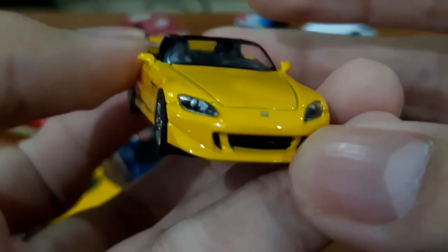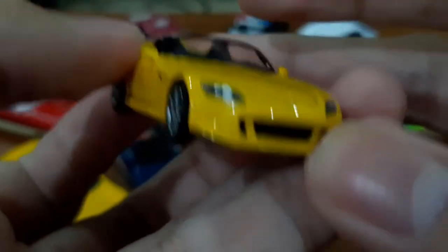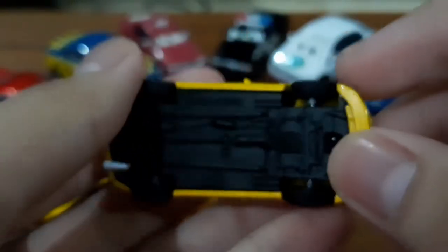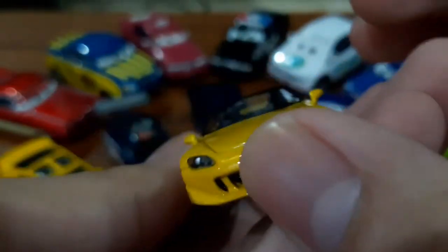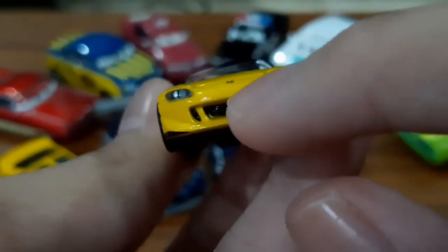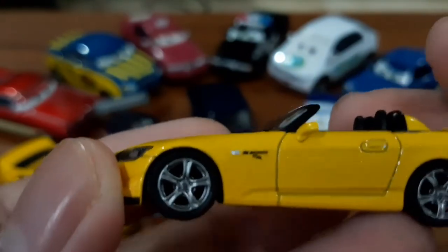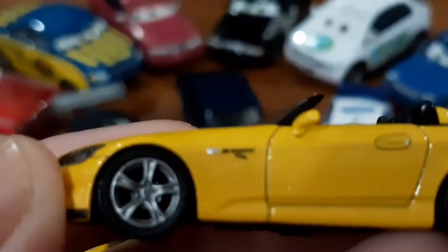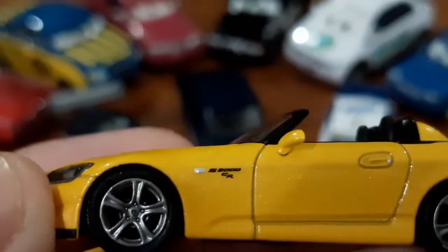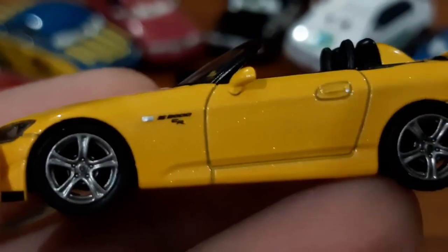You got the painted tail. You got the clear headlights with the painted red housing. I think part of the chassis. And then the headlight details are painted, pretty neat. And the grille, which is also maybe part of the housing, the chassis rather. I'm sorry, so you got the side repeaters with the S2000 badge. Can you see me? There you go. S2000 badge and the CR badge in black.